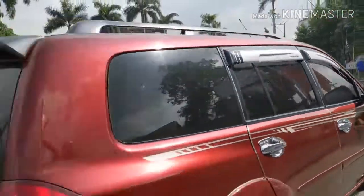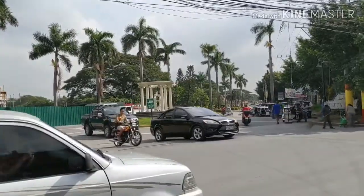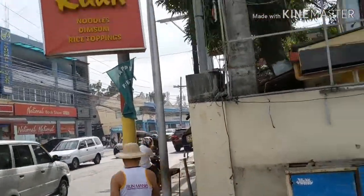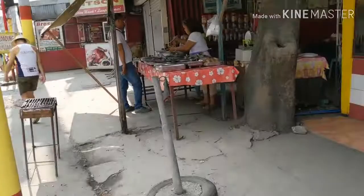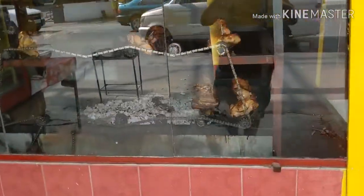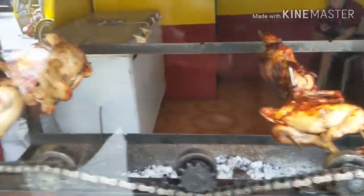So here's another subdivision in the background. They're so cool because they built it with this Greco-Roman temple there. Here we have another lechon manok. They're very popular here. This is really cool. Here, I'll show you the lechon manok. So this is lechon manok. Just rotisserie chicken. And these are delicious. These things are unbelievably good.